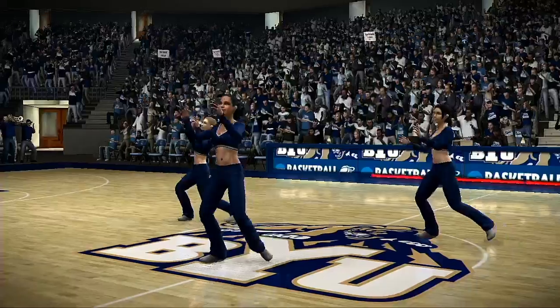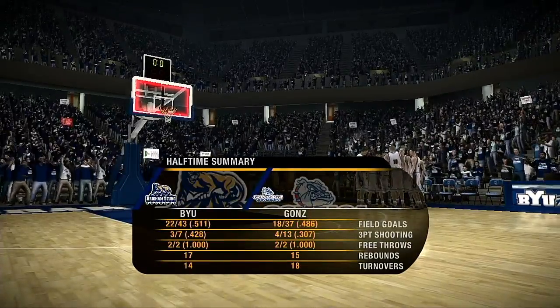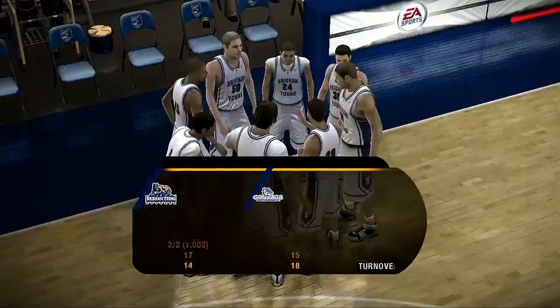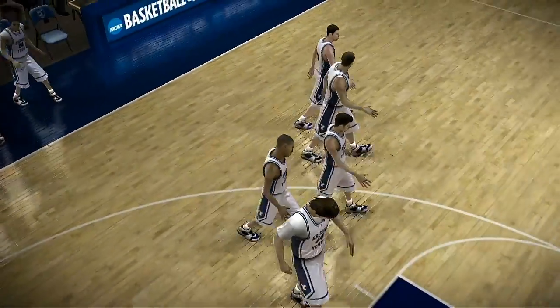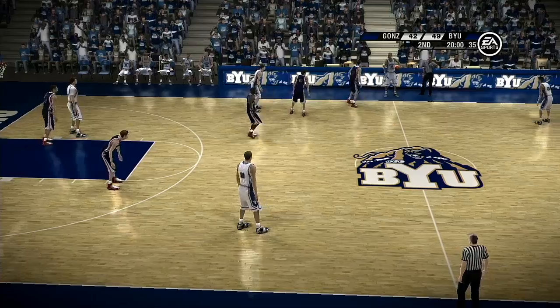Let's get back down to the action where it looks like the two teams are all set to start the second half. BYU came up huge on the boards in the first half. You're right, Brad. They were extremely productive on cleaning the glass. They were like the Windex man. If you control the glass, you win the ball game, baby.